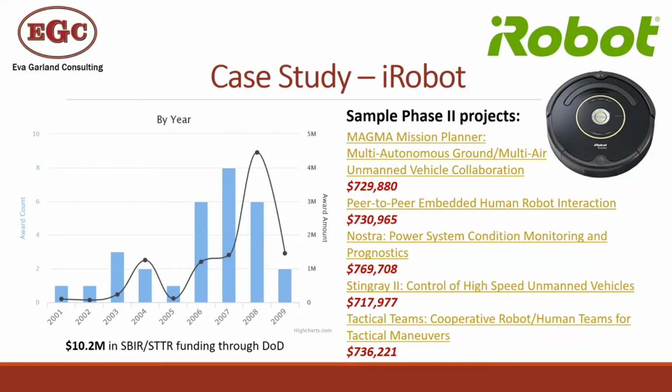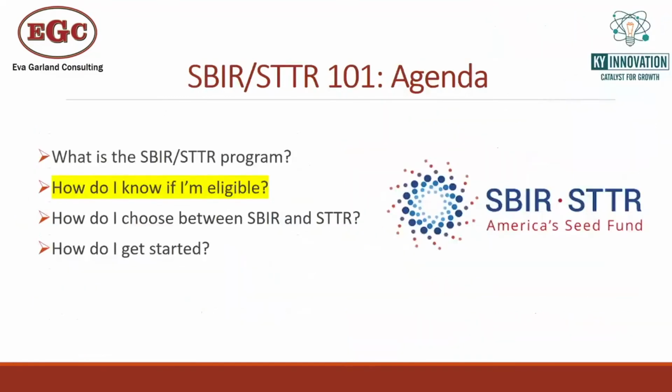So they raised $10.2 million in SBIR STTR funding. And if you think from the government's perspective, the government invested $10 million in iRobot. Last year, iRobot's revenue was $800 million. And so the government got a lot of taxes out of that. So they ended up doing pretty well with that $10.2 million investment. Okay. All right, so we'll get into some more of the details and Lara will walk through that.